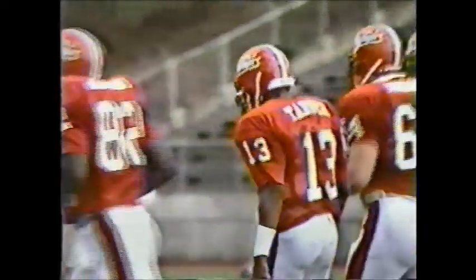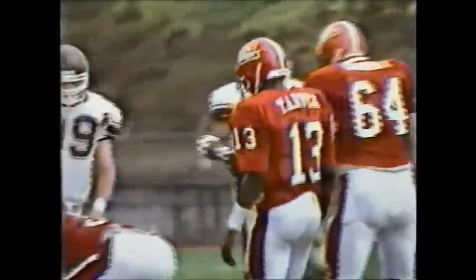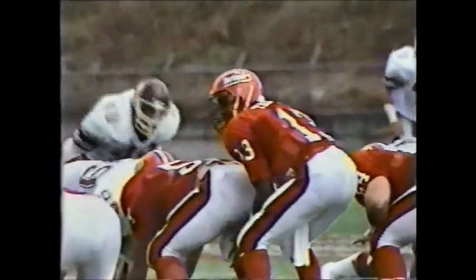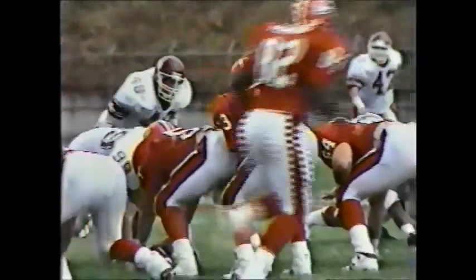And the Scarlet Knight himself trying to get the Rutgers football team pumped up here. No score in a game that Rutgers is pretty much expected to win. 13 minutes, 7 seconds remaining in the second quarter.